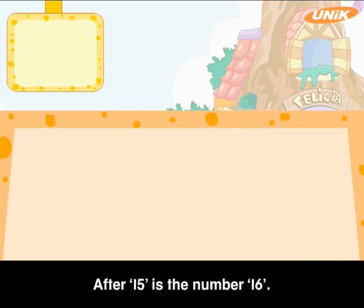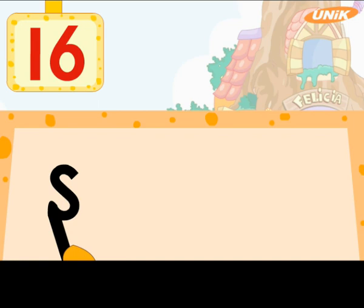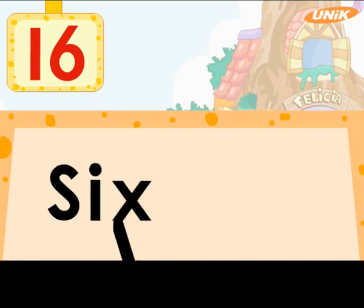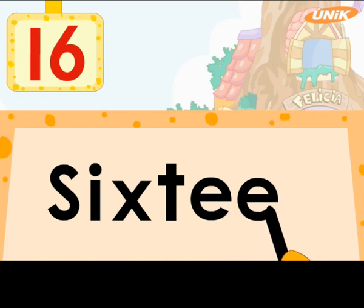After 15 is the number 16. This is how we write 16. S, I, X, T, E, E, N.